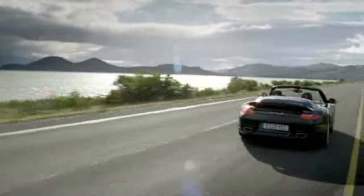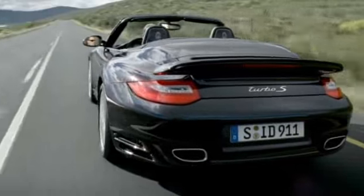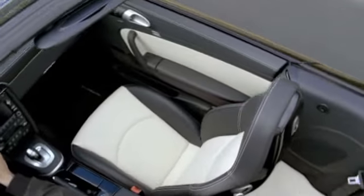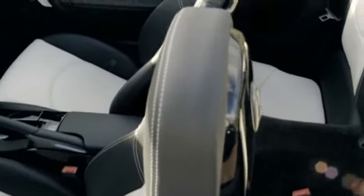In addition to the wide range of colors and materials, there are 2 special standard trims available for the 911 Turbo S models. 2-tone leather in black and cream or black and titanium blue, with corresponding contrasting seams on the seats, door panels, and dashboard.